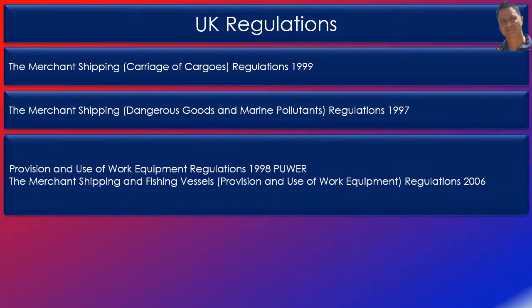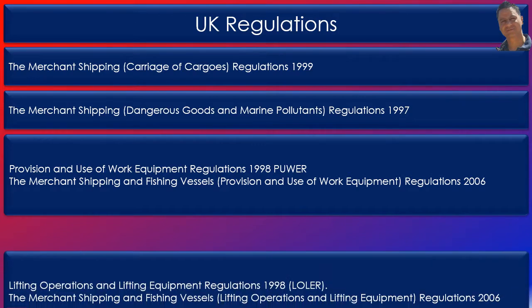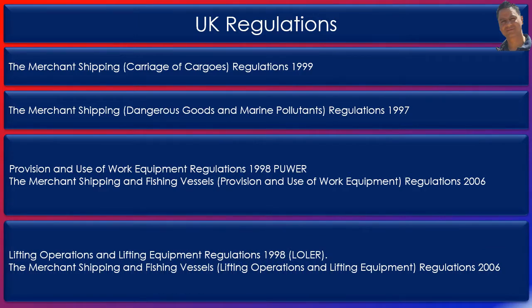Number 3. Provision and Use of Work Equipment Regulations 1998. It's often abbreviated to PUWER. It places duties on employers to provide safe work equipment and manage the risks from that equipment. PUWER regulations are primarily for land-based functions. For merchant ships, an equivalent regulation, named the Merchant Shipping and Fishing Vessels Provision and Use of Work Equipment Regulation 2006, has been adopted.